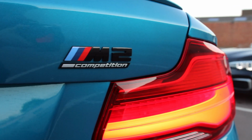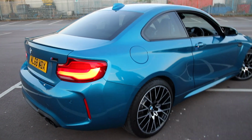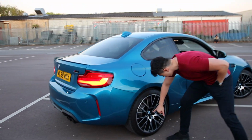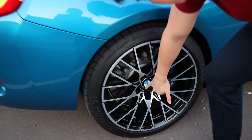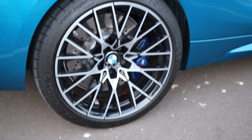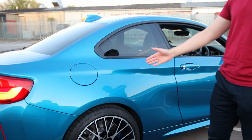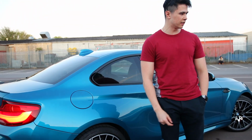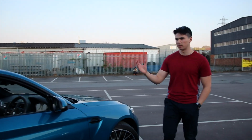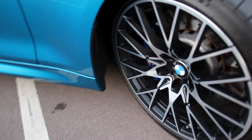And we've got the new M2 Competition alloys, or wheels, that come with the Competition. One pet peeve, and something that I'm going to have to change, is this M badge here doesn't line up with the M. That's really annoying me, my OCD here. But we'll sort that out. Michelin Pilot Super Sports on the tyres, perfect. I had them on my M140. They've been great. I might maybe switch them up to Pilot Sport 4S's.